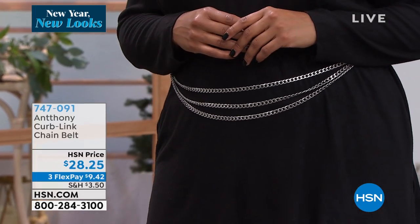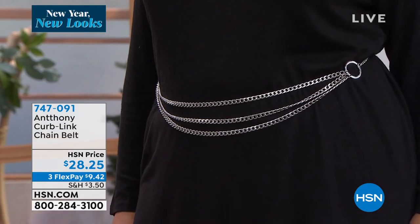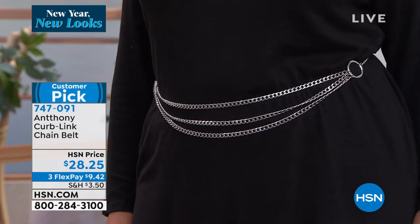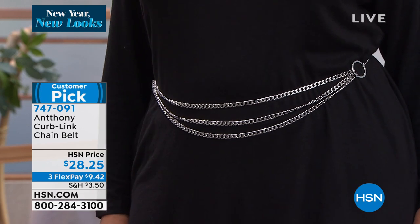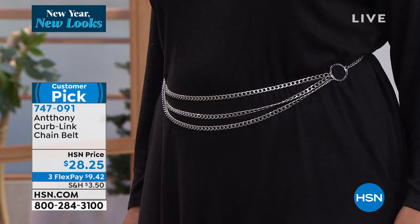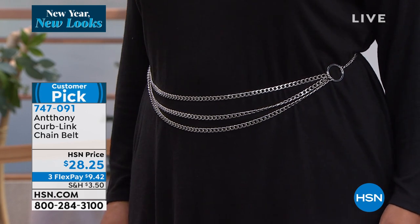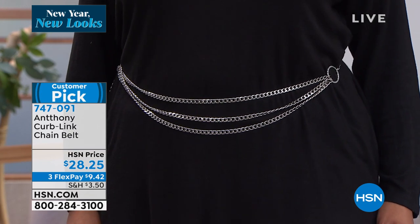So let's talk about this belt. And I mentioned the belt. Kenya's wearing it in silver. I have it on in the gold. The belt today is brand new, okay? So nobody's even seen it yet. It's not barely a customer pick. Every single review on the web was a perfect five-star review. So gold or silver, and then here's how you shop.